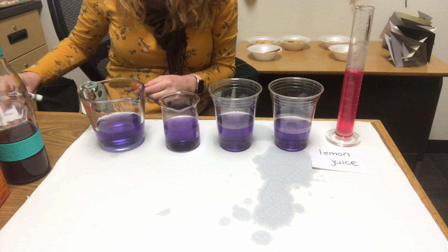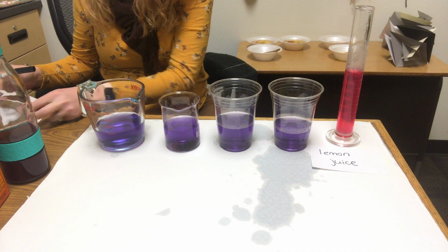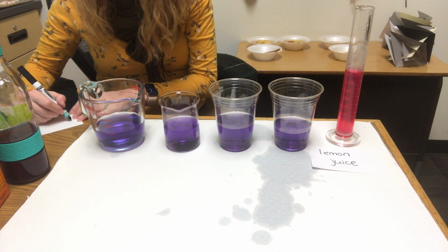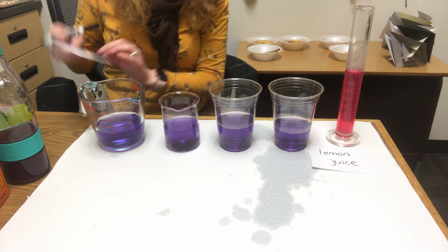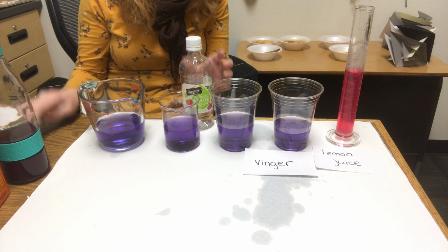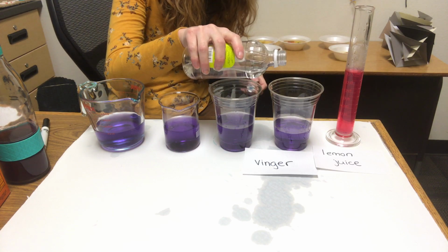All right. Next, I'm going to use this cup, and what's right next to my hand is vinegar. So we'll do vinegar next. If vinegar turns it pink, we know that vinegar is acidic, right? Vinegar. Put my marker down, take the lid off. Oh my goodness, let's see what happens.